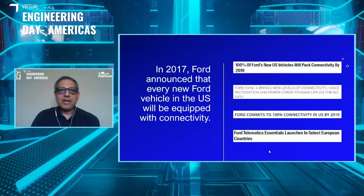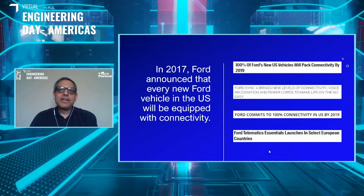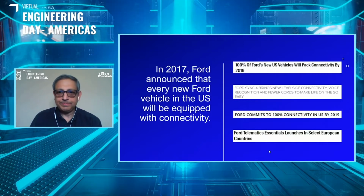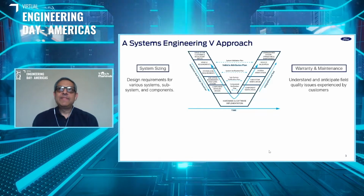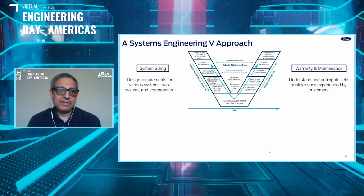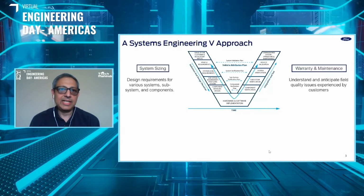When we generally talk about connectivity, we talk about customer-facing features, but there is another side to it, which is where my team really comes in, and that's the benefits to the OEMs. I'm going to talk a little bit about how we internally use connected vehicle data. From a systems V approach, I've highlighted two areas where we use connected vehicle data. These are just examples. There are other areas along the systems V where we use it.